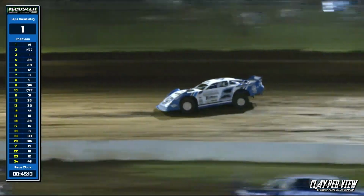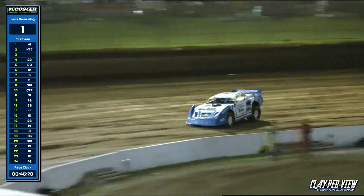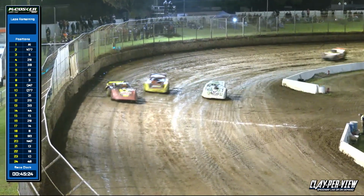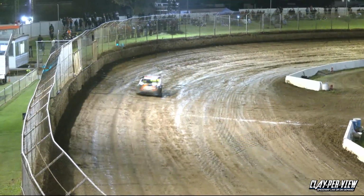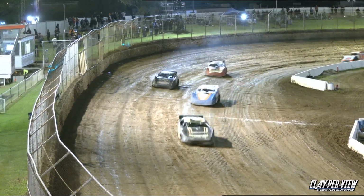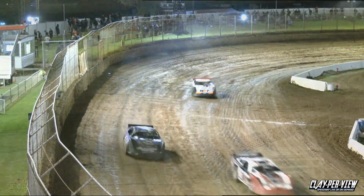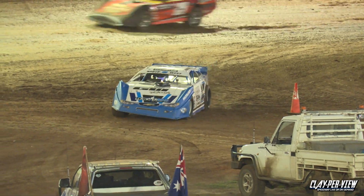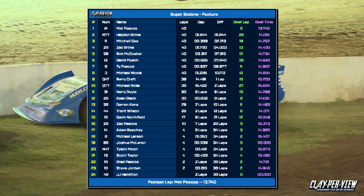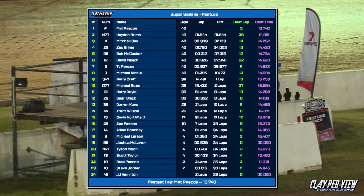I do not know, but there is 1 lap left to go, and Matt Pascoe drives a broken wheelbarrow to the win in round number 2 of the McCosker Super Sedan Series, presented by Kempy Race Pipes. It's Schultz Sedan Spectacular Night. Hayden Brims home in 2nd. Mitchell G home in 3rd.